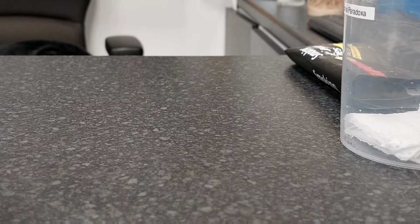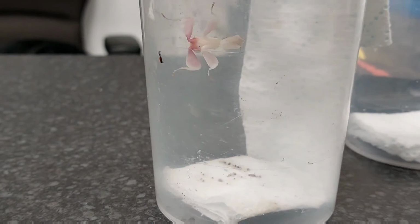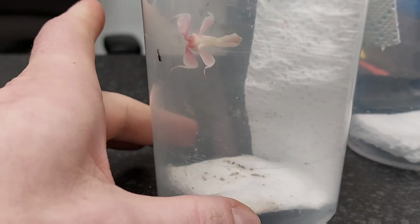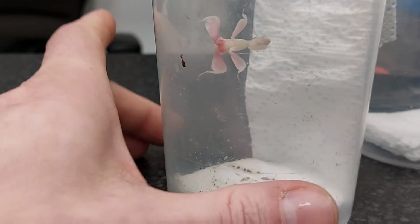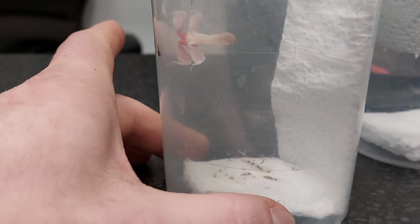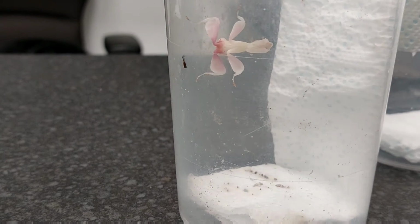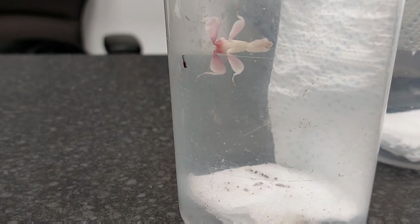So if we move them away, we can then get this one in. So this is our orchid mantis. Really, really nice. She's actually extremely pink. So we're really, really happy with how she's getting on. She's probably ready to go off fruit flies onto something a little bit bigger. So what we might do is drop in some hatchling locusts.